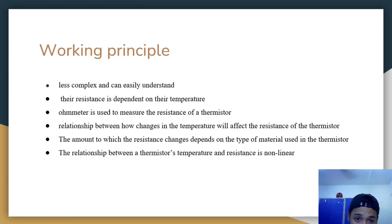Next is the working principle of the thermistor. It is less complex and can easily be understood. Their resistance depends on their temperature. Ohmmeter is used to measure the resistance of a thermistor. The relationship between how change in the temperature will affect the resistance of the thermistor: the amount to which the resistance changes depends on the type of material used in the thermistor. And finally, the relationship between a thermistor temperature and resistance is nonlinear.